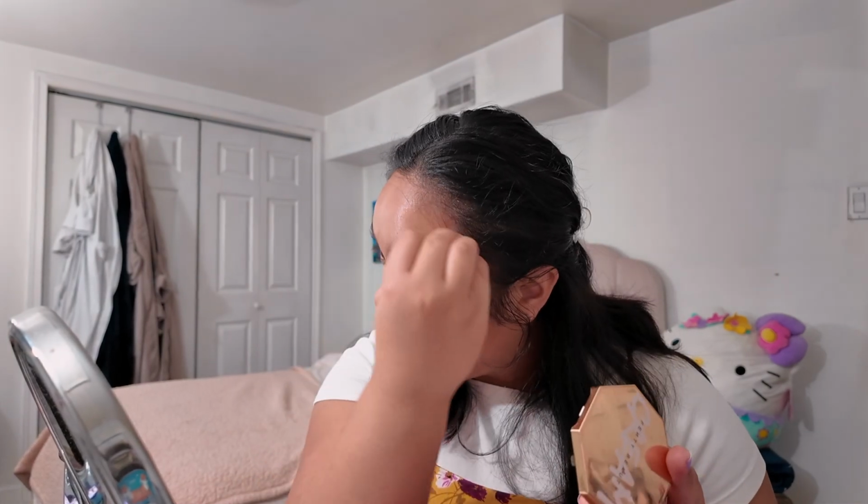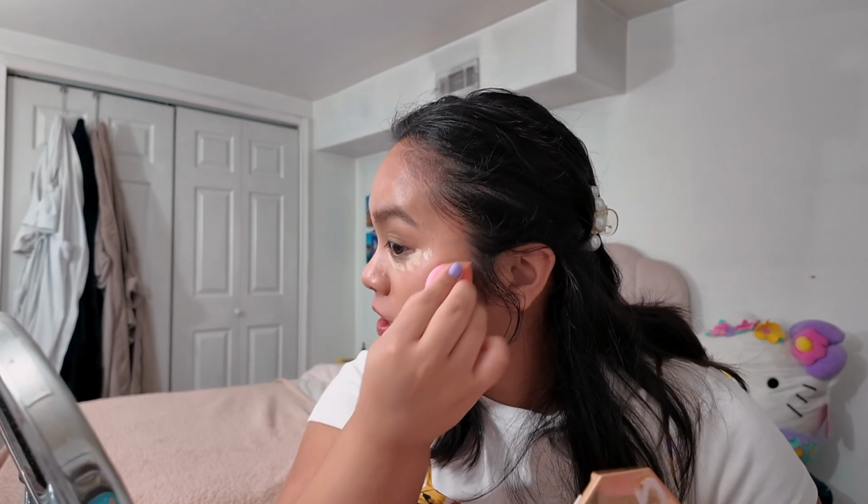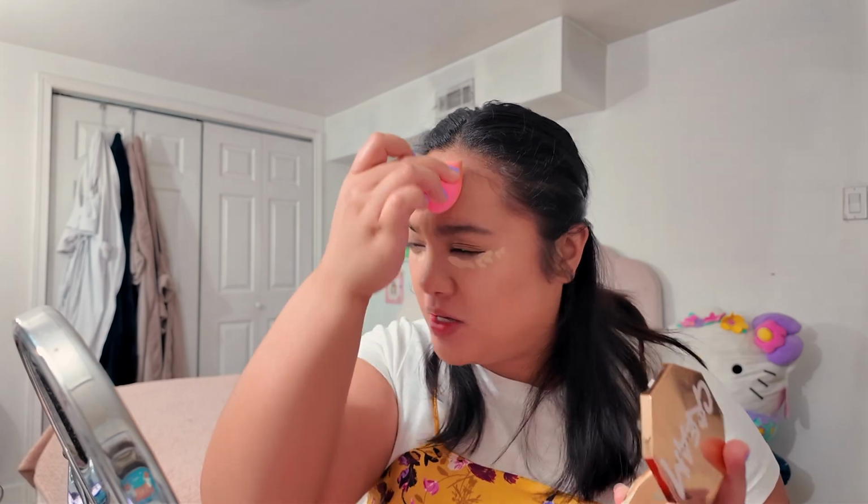It's just really hard to find a sponge in here right now. Sponge. Okay, so I will dab a little bit in the pan with my sponge and just hit the spots I want to look a little bit more tan, mainly my cheekbones. I have a very wide face, so I like to give a little illusion that there are some cheekbones there. And then on my forehead, because that's where I have the most tan right now.